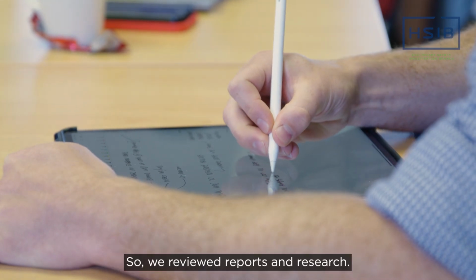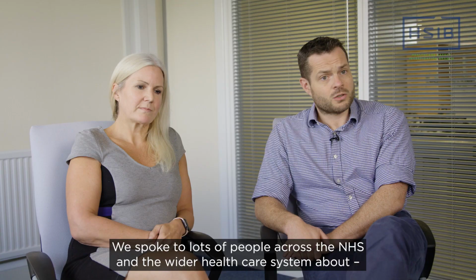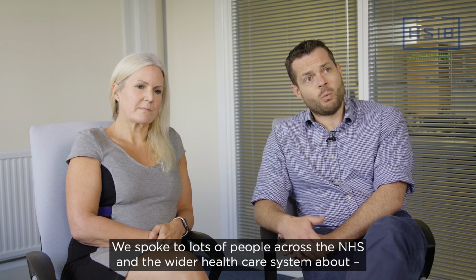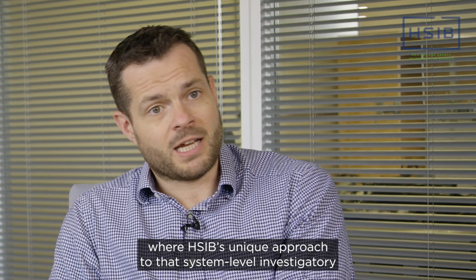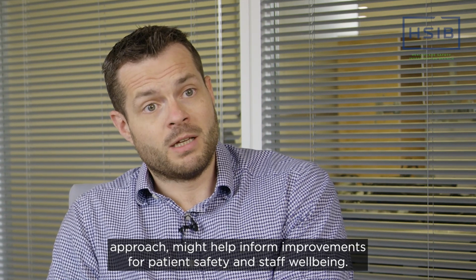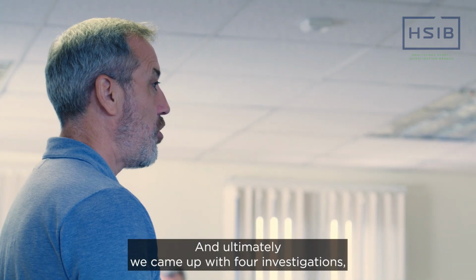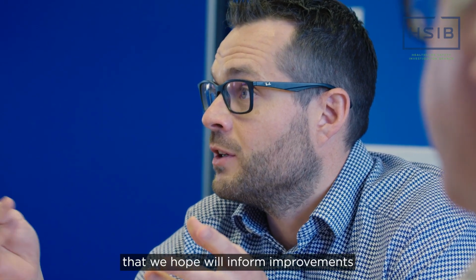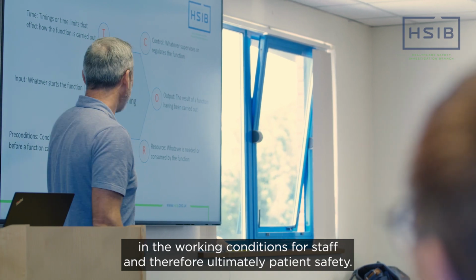patient safety. So we reviewed reports, research, we spoke to lots of people across the NHS and the wider healthcare system about where HSIB's unique approach, that system level investigatory approach, might help inform improvements for patient safety and staff wellbeing. And ultimately we came up with four investigations that we hope will inform improvements in the working conditions for staff and therefore ultimately patient safety.